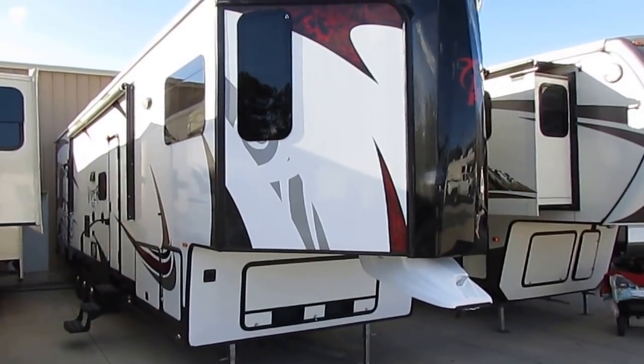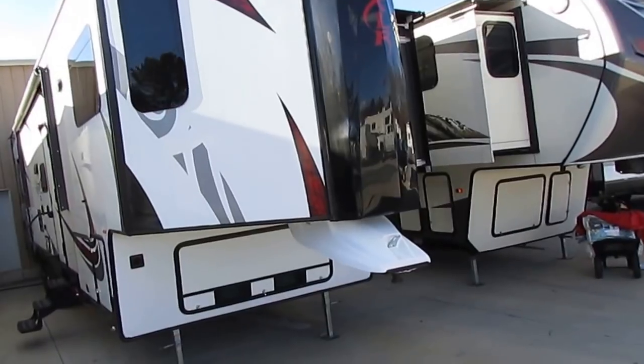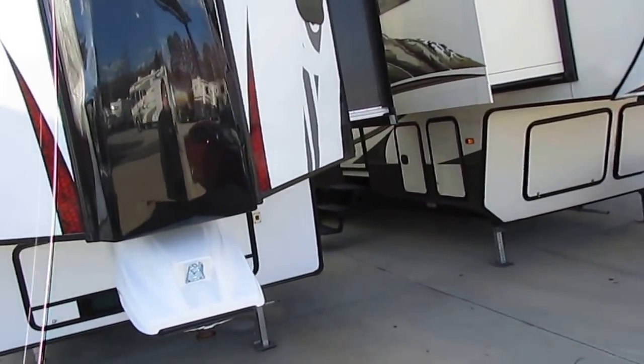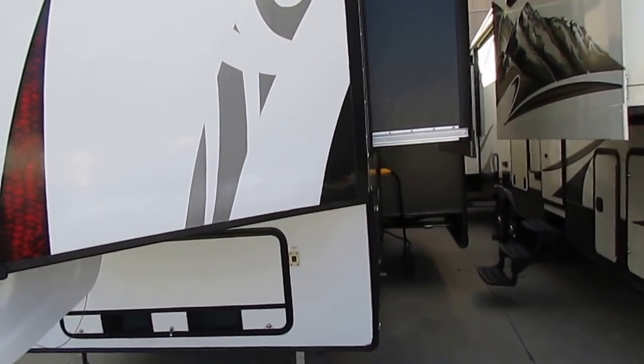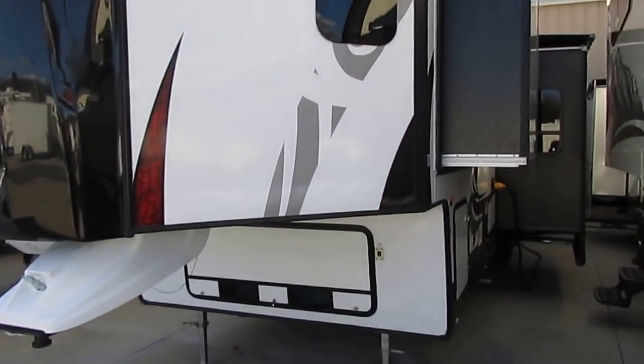And this is a nice fifth wheel toy hauler, folks. 41 foot long, weighs 12,668 pounds. That's before you add anything to it. It's got a roughly 5,300 pound cargo carrying capacity. So you can really load this thing up.